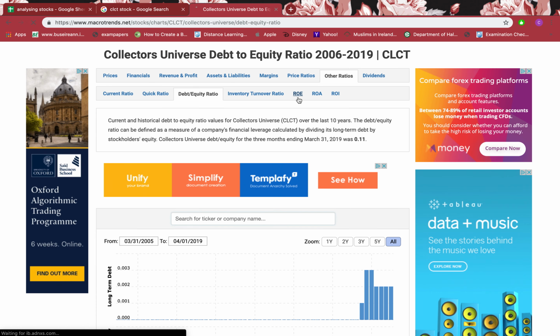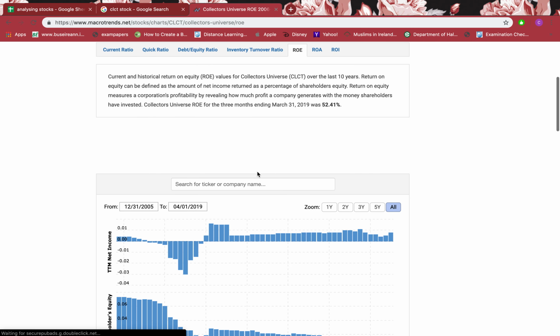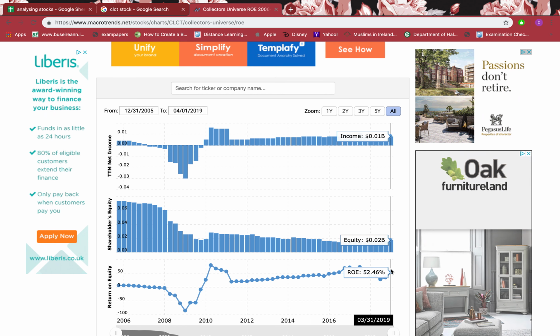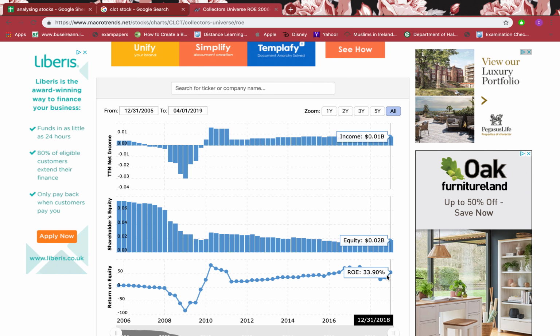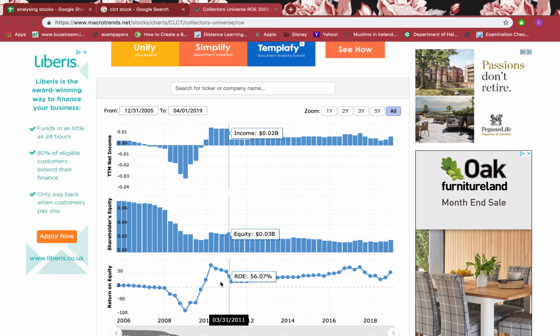If I go to return on equity, which means what the shareholders are getting by investing, it's 52%. If it's 8% or more than that, then that's really good. Otherwise, it's not really good. So if I just go back, it's consistently more than 8%.